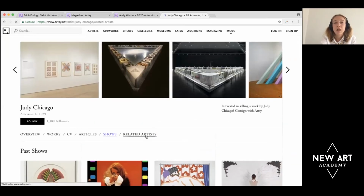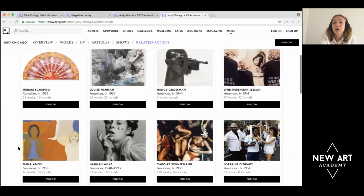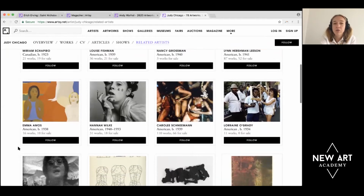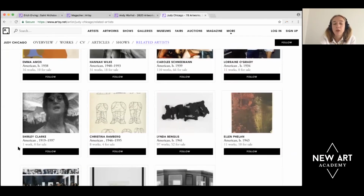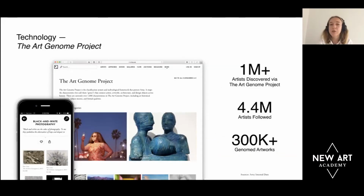And as I was saying, and this is powered by the genome, I'm also able to see related artists, related either through this art historical category, or purely visually or compositionally. Yeah, so here we have some of the numbers related to the Art Genome Project. Through it, we enable the discovery of over 1 million artists, and the great majority of artworks that we have on Artsy are genomed, meaning they all have characteristics or genes applied to them, which enables their discovery.